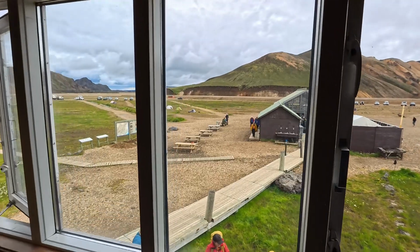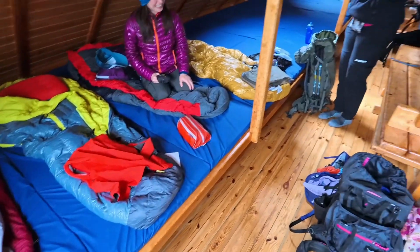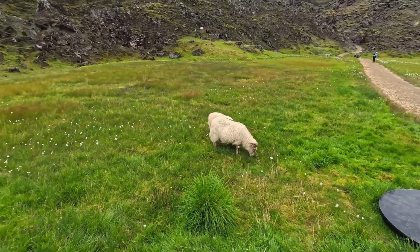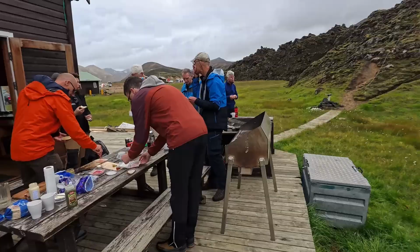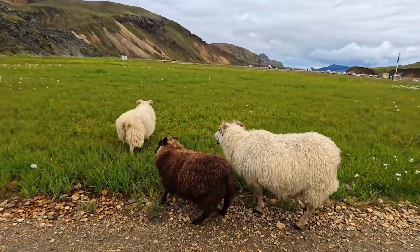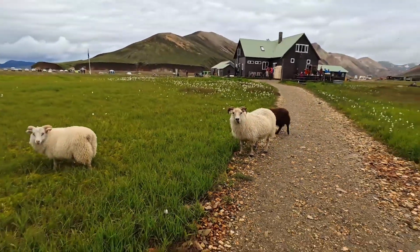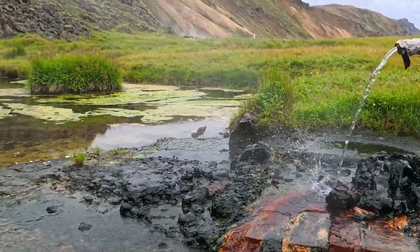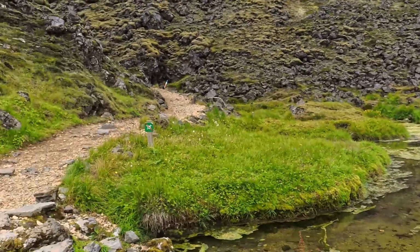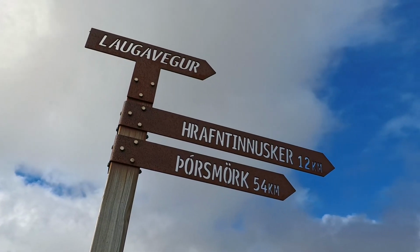Just like the sausages on the grill, right? Yes! 27 of us filled this room, and the snoring was pure insanity. Landmannalaugar means land of the people and pools. It is a region in the Highlands renowned for its vibrant, multicolored rhyolite mountains, which I will show you later. Landmannalaugar is the beginning of the famous Reykjavik Trail, which leads all the way to Thorsmork.